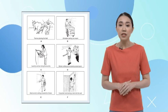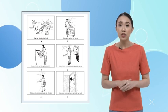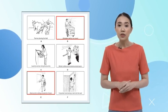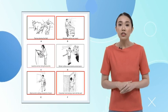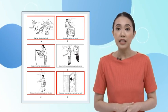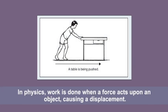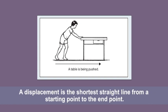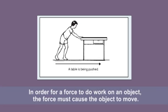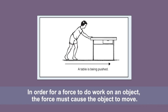Everyone in the pictures can be considered working in a general sense. But can their activities actually be considered work as defined in physics? The balut vendor, sorbetero, farmer, carpenter, and laundry women earn a living from what they do. But not all of them do work as defined in physics. In physics, work is done when a force acts upon an object, causing a displacement. A displacement is the shortest straight line from a starting point to the end point. In order for a force to do work on an object, the force must cause the object to move or the object must be displaced.